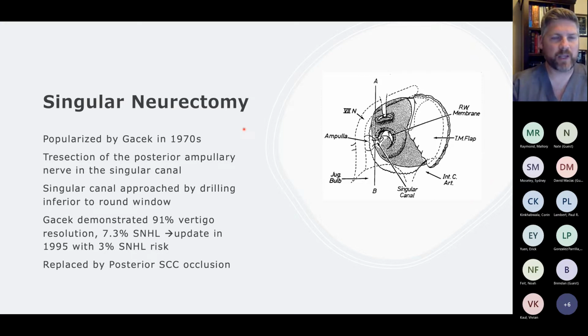It was popularized by Gacek in the 1970s, and it involves transection of the posterior ampullary nerve that runs in the singular canal. And so it's approached with drilling inferior to the round window. And of course, we're close to the posterior semicircular canal ampulla and the vestibule. And so there's certainly a risk of severe vertigo and sensorineural hearing loss if those are injured.